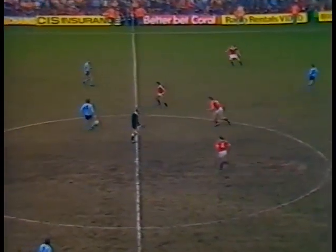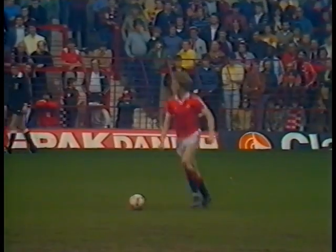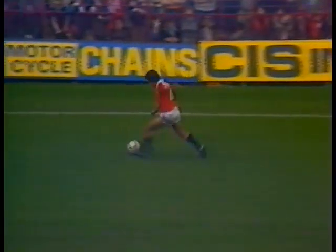Buchan did well. Wilkins. Even he has caught the malaise. McQueen. Now Koppel. Moses. Played in for Birtles. Good header. Here's Stapleton. Robson just gets there.